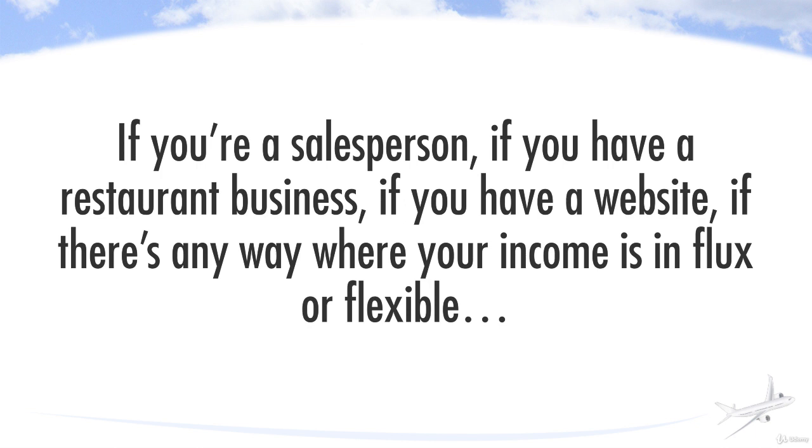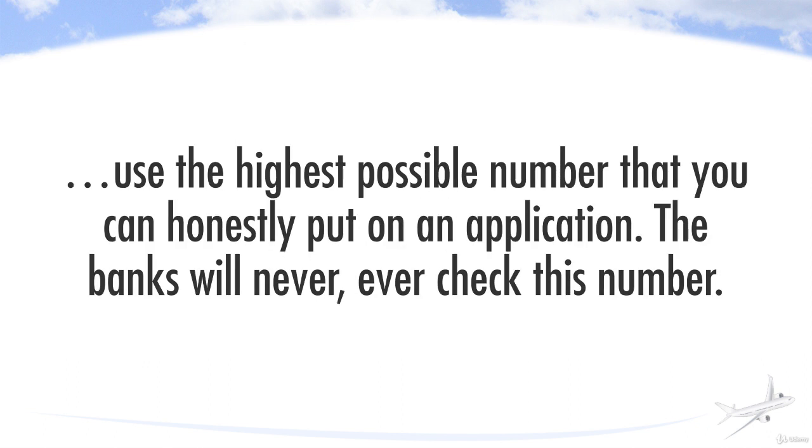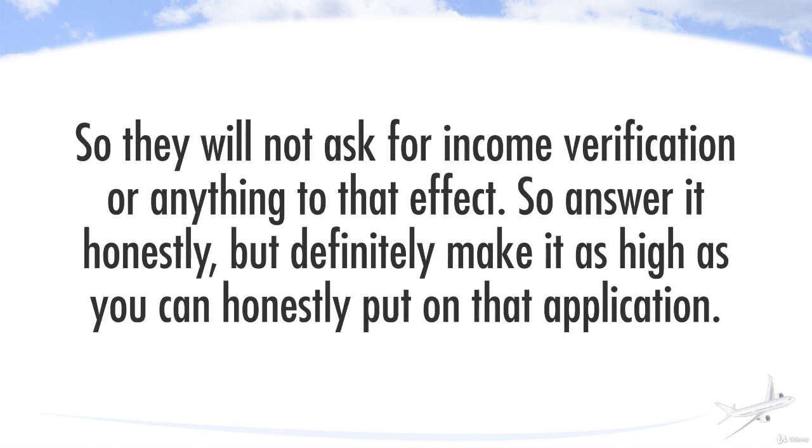If you're a salesperson, if you have a restaurant business, if you have a website, if there's any way where your income is in flux or flexible, use the highest possible number that you can honestly put on an application. The banks will never check this number, so they will not ask for income verification or anything to that effect. So answer it honestly, but definitely make it as high as you can honestly put on that application.